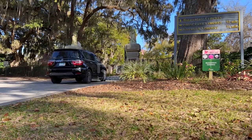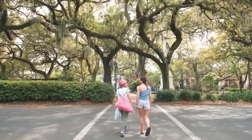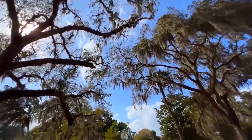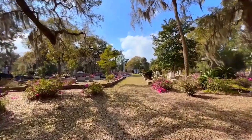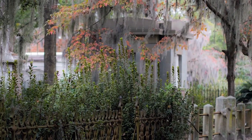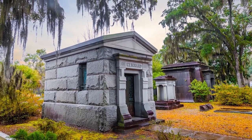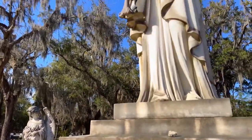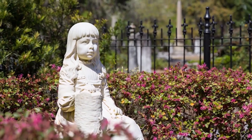The cemetery is known for its stunning landscapes, with Spanish moss-draped live oaks and lush greenery. It's been a world-famous tourist destination for more than 150 years due to the old tree-lined roadways, the many notable persons interred there, the unique cemetery sculpture and architecture, and the folklore associated with the site and the people.